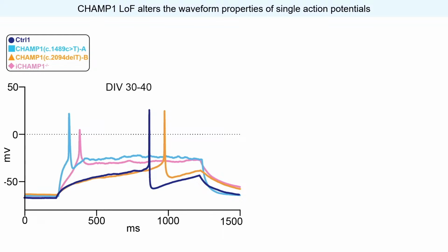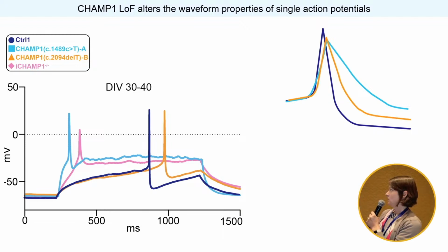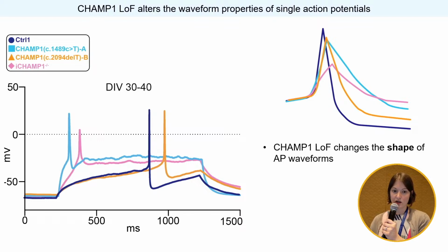And if you compare these to the control, you can already see some shifts in the shape of these waveforms, mostly in where their peak amplitude rises to and in how they repolarize. So I'm going to zoom in on this a little bit to show you just that change in the shape. Here again, there's the control action potential, a CHAMP1A, a CHAMP1B, as well as the knockout. And so overall, I'm seeing these changes in the shape of the waveforms.